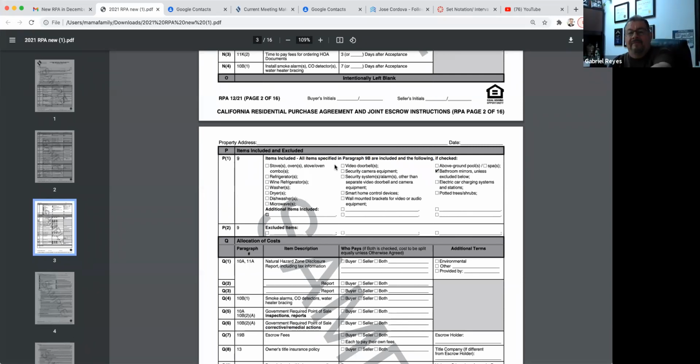They have it already pre-checked, bathroom mirrors. See that? Yes, it's pre-checked. You know what, I'm glad they had that. I've only had this happen one time, but a beautiful remodeled bathroom had a beautiful mirror with a real fancy frame, but it was hanging on a nail. There was no medicine cabinet. When they sold, they unhooked it and took it with them. Because it wasn't attached, we didn't have any grounds to stand on. But it was kind of a chicken shit move, you know?